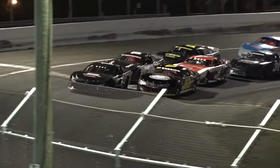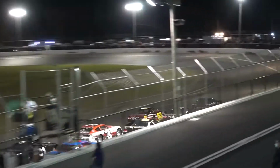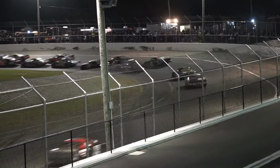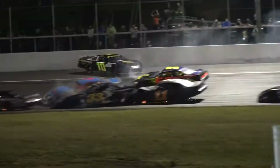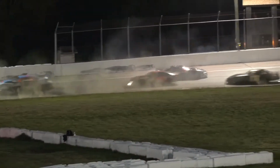Caddick. Rose off the corner. Not a good start. This one's coming back. Rose a little bit too quick as trouble off of turn number 2. 3, 4, 5, 6 cars involved there.